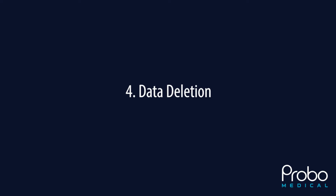4. Data deletion. Agree in advance how this process will be managed. Every IT policy is slightly different, so you need to ensure the chosen method satisfies this.